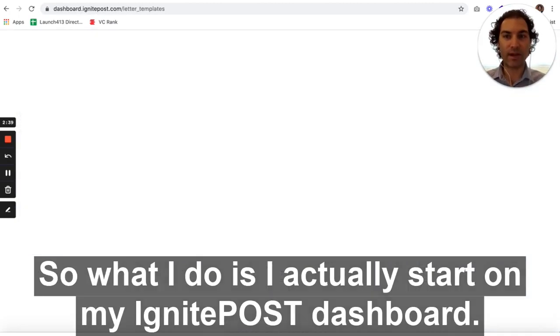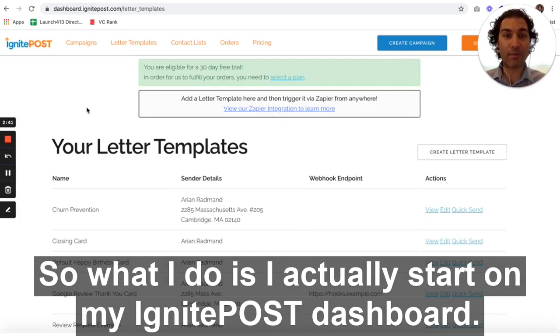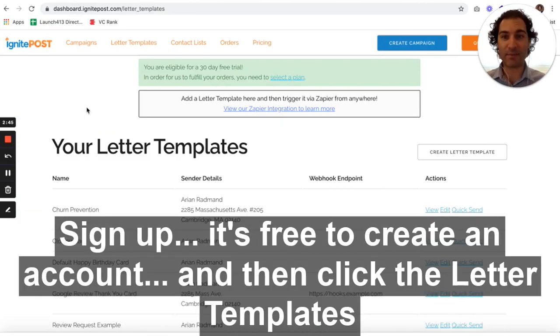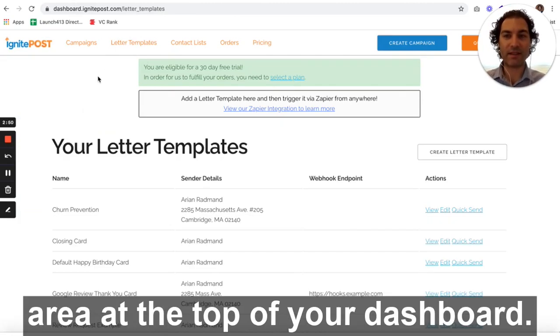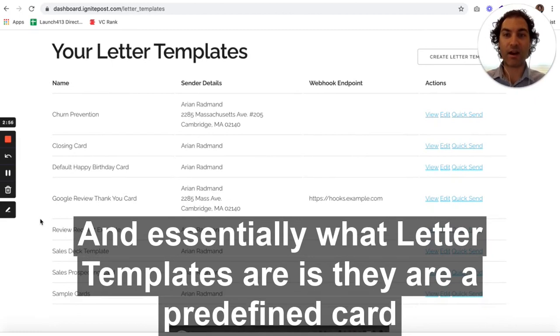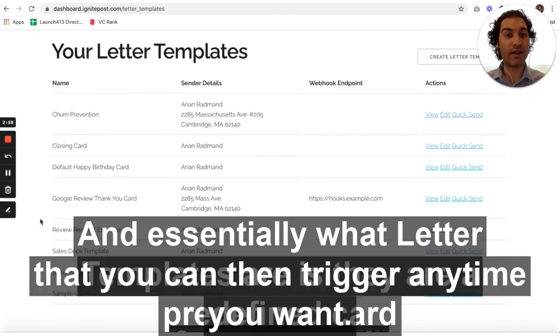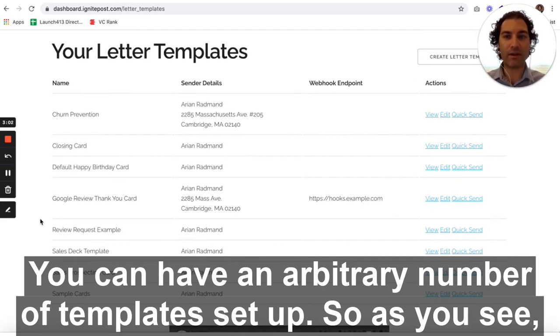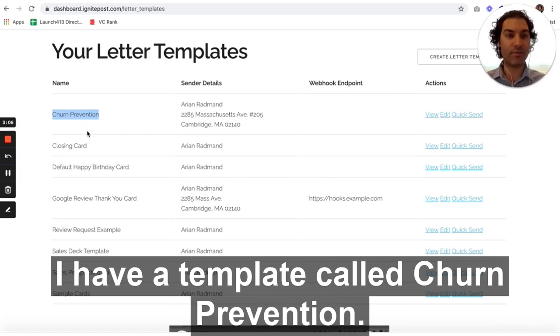So what I do is I actually start on my IgnitePOST dashboard. So this is my IgnitePOST dashboard. If you don't have an account, sign up. It's free to create an account. And then click the letter templates area at the top of your dashboard. And essentially what letter templates are is they are a predefined card that you can then trigger anytime you want. You can have an arbitrary number of templates set up. So as you see, I have a template called churn prevention.